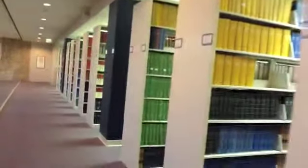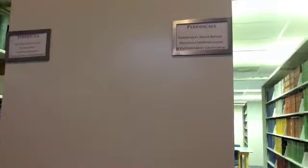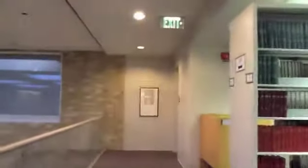We are just going, looking from the side, and here's a staircase that we just went on. You see some signs that definitely indicate what laws are in those books, what cases are in those books. And you see an exit sign, you see a fire alarm on the wall.